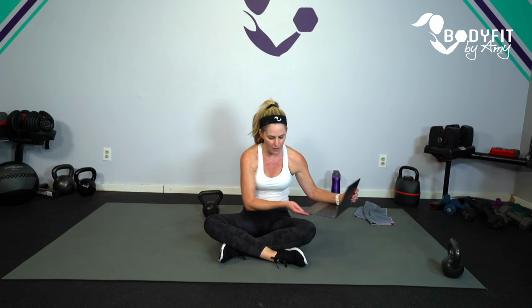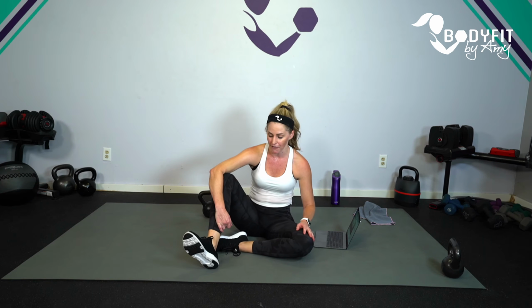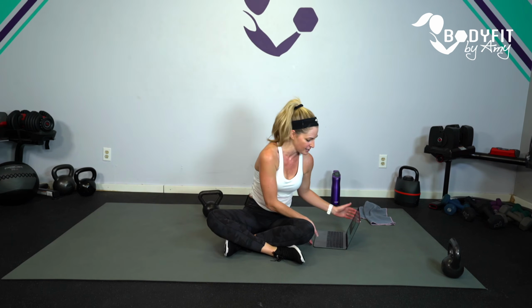Sue wants to know where my shoes are from. So these are APL. So I got them off of Amazon. I'll try to link them in my Amazon store. They are really great shoes. They have good support, but they also have that flexible sole, which is what we want for our strength training. Of course, guys, always check about what's best for you and your feet. You may need a little more support, especially with cardio, but for strength training, often it's good to have a flexible sole so we can really strengthen, like we were just talking about, strengthening the bones and the joints.